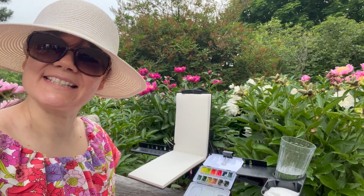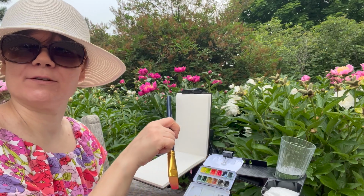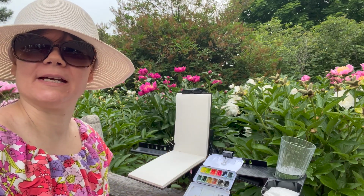I think I'm just gonna do one. That one looks beautiful. I love the color. Kind of matches my dress, doesn't it? So let me see if I can paint that. Okay, so let's start. So I just wet the watercolor paper, and I'm gonna paint one of these beautiful peonies.